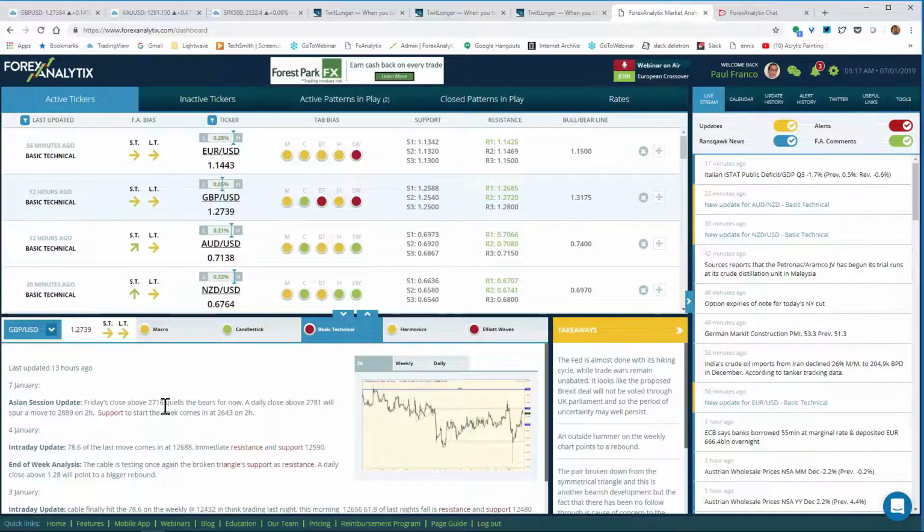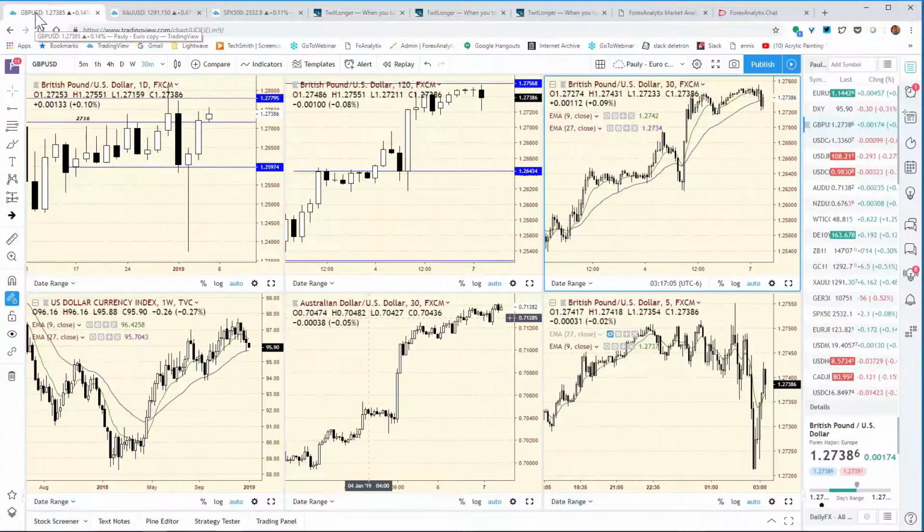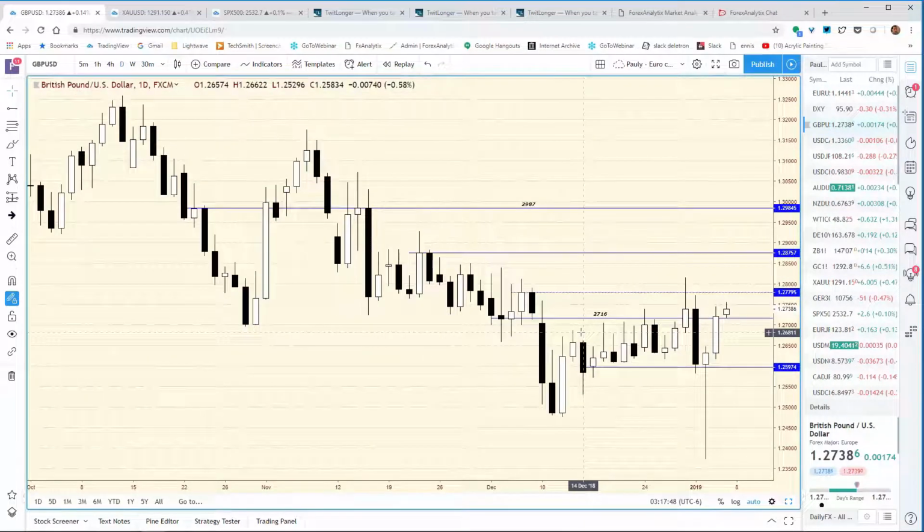Like I said, Friday's close above 2716 quells the bears for now. A daily close above 2781 will spur a move to 2889 on the 2-hour. So let's take a look where we stand here on the daily. We're able to reclaim that 2786, and that was huge.